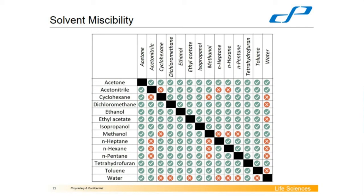So here we see a chart of solvent miscibility. If you have your acetonitrile, you can see that it mixes with everything, but it doesn't mix with your nonpolar solvents like your heptane or your hexane. So you're going to either want a bridge compound or a bridge solvent to go in between them, or you're going to want to not mix those two particular solvents.